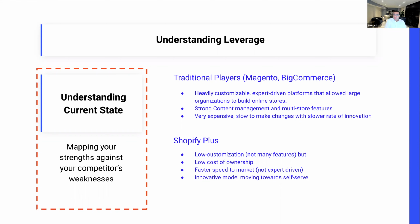What Shopify Plus said was, what are our strengths? Well, we offer very low customization. There's a low cost of ownership. In fact, interestingly, when Shopify Plus went to market, their price was so low that their enterprise customers did not believe this was a real product. One of the strategies they took was adding a fake buffer on their price and making it more expensive so that enterprise customers could sell it internally, because the cost of ownership was so low that customers didn't even believe this was an enterprise-grade model.